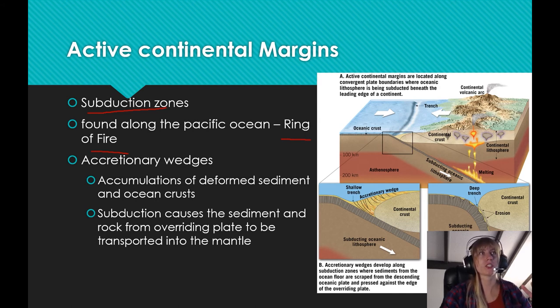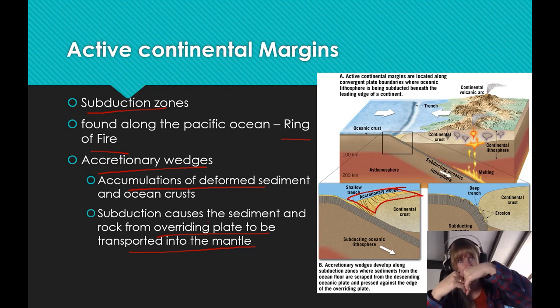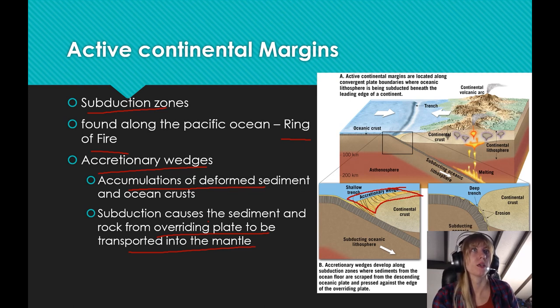So accumulations of deformed sediment in the ocean crust form these accretionary wedges, which we see right here. Okay. And over time, because of continued subduction, these accumulations will actually be forced into the mantle itself, and it gets all smushed underneath, thanks to a trench. So eventually these sediments do get transported in, which will have a high water content. They'll also have other things mixed in. So when we do have these eruptions, sometimes we find bits of these accretionary wedges in the volcano itself, which is cool.